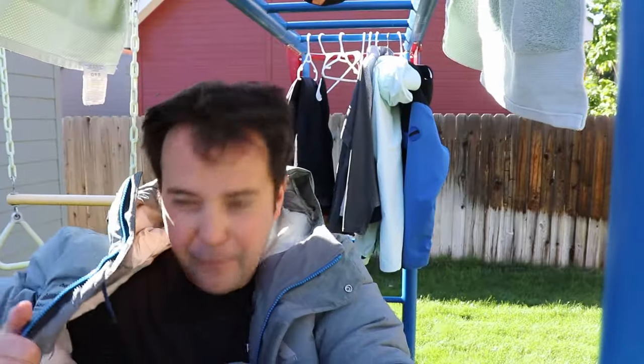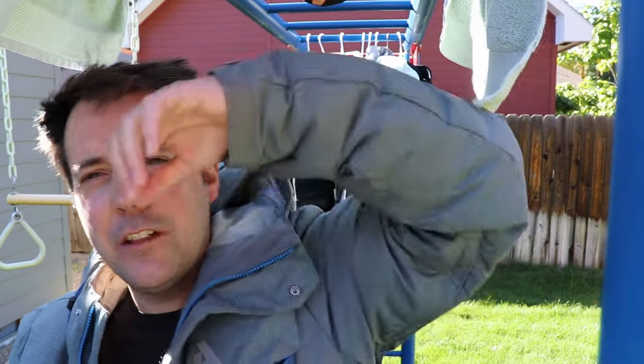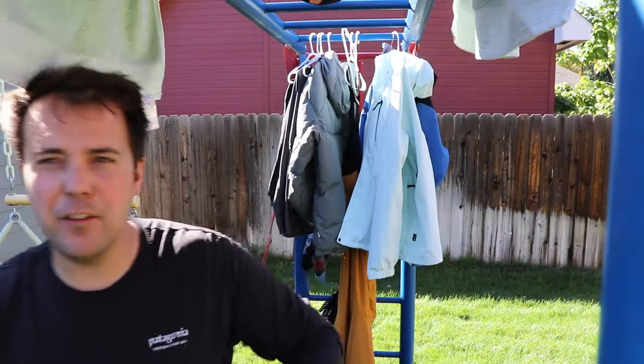I don't even know much about First Ascent, nice big pocket, but I've had this jacket for 13 years now, maybe somewhere between 10 and 13 years, and it's lasted really well and it's kept me warm on the coldest of days. Okay, next I have this Patagonia fleece.